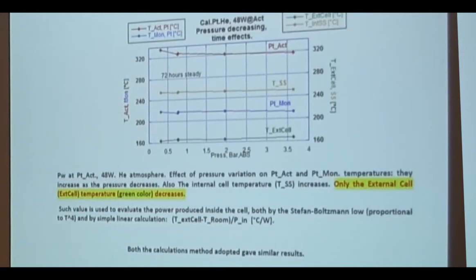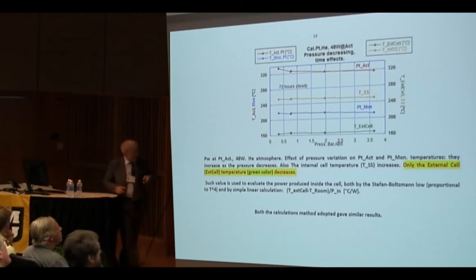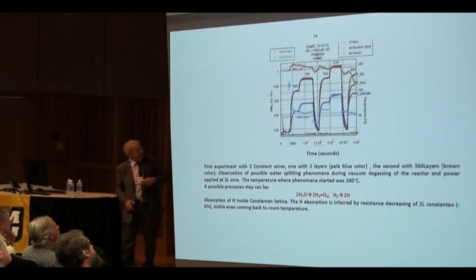This is the key experiment that shows that when reducing the pressure, helium conductivity similar to hydrogen, the internal temperature of the sample increases, while the internal chamber temperature increases but the external decreases. At this time we wanted to check if there is some effect of a long time at low pressure, to check for some strange effect, but nothing. So the data are really good.